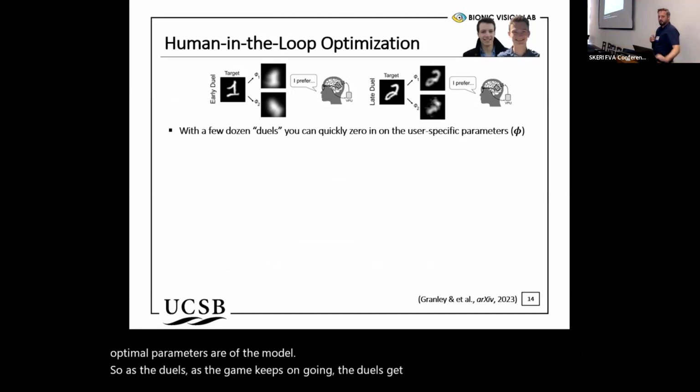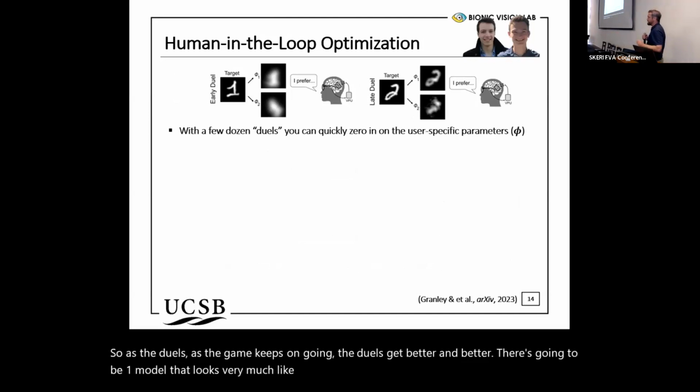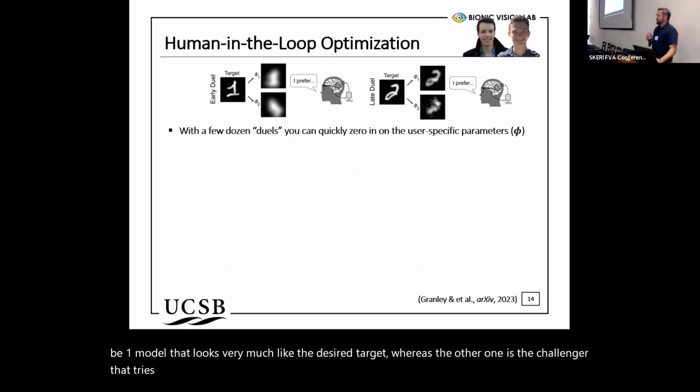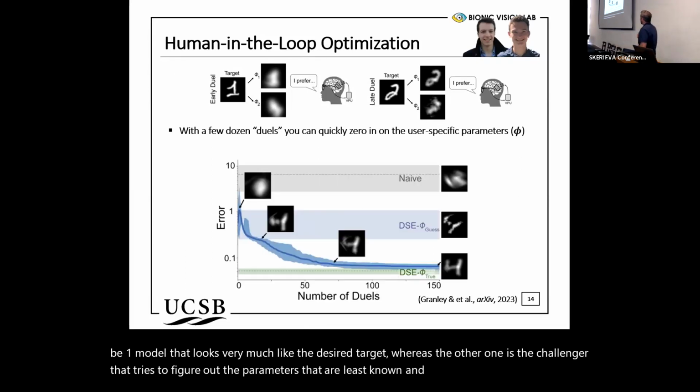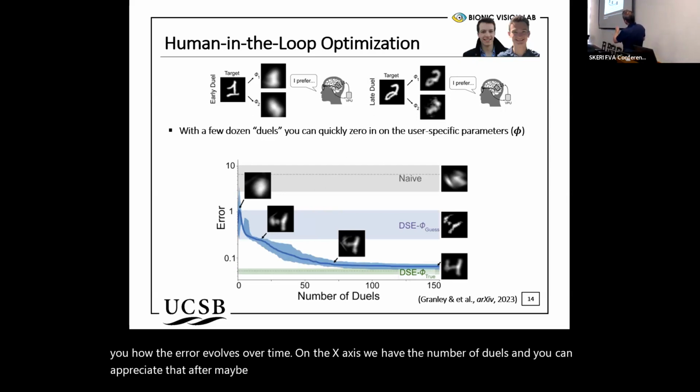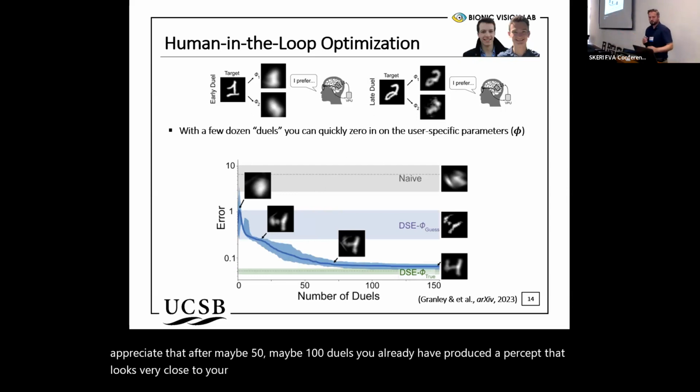There's going to be one model that looks very much like the desired target, whereas the other one is the challenger that tries to figure out the parameters that are least known. And so in this plot here, I'm showing you how the error evolves over time. On the x-axis, we have the number of duels, and you can appreciate that after maybe 50, maybe 100 duels, you already have produced a percept that looks very close to your target digit, the number 4.